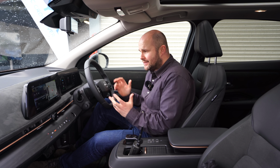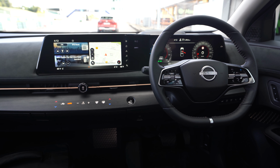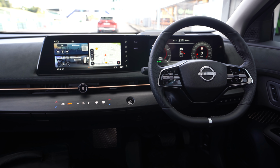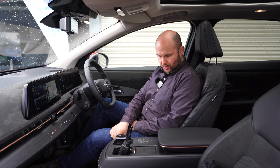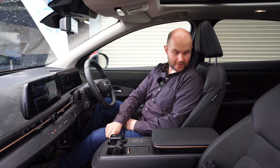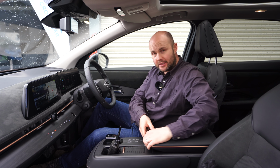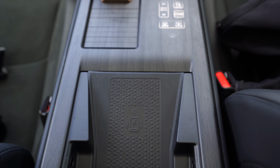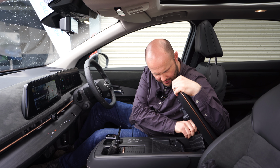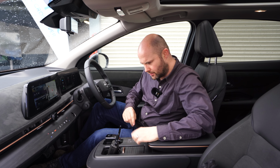In the front, we've got a real sense of space again. You never feel like this is a small car by any stretch, look at it on the outside, or certainly to sit in the front. This center console can be adjusted to your liking to give you more room in the back for passengers, or maybe just have things closer to you. There's really great storage, wireless charging. There's an extra, not quite sure what that's for, but that comes out.